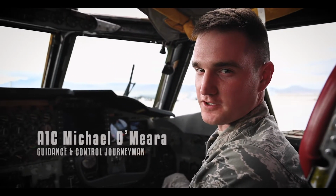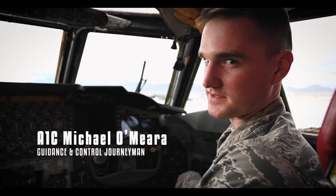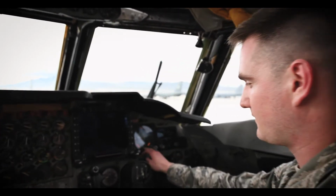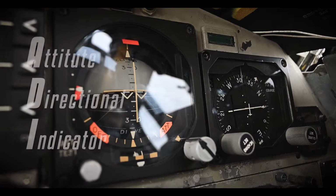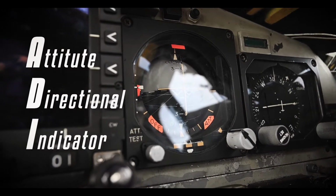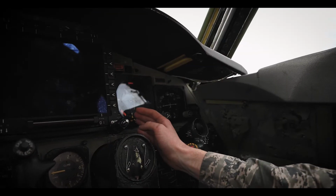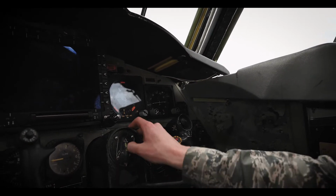I'm A1C O'Mara with the 96 AMU Guidance and Control Troop. I'm going to tell you about our HSI and our ADI. This is our ADI, the Attitude Directional Indicator. It shows the aircrew a reference to the ground that they're traveling at. It also shows some pitch command steering bars and some roll command steering bars that also help guide them with how they need to travel.